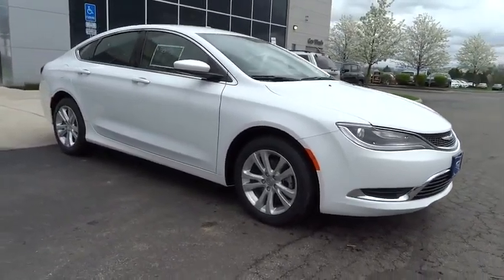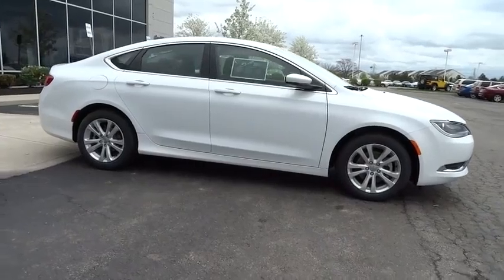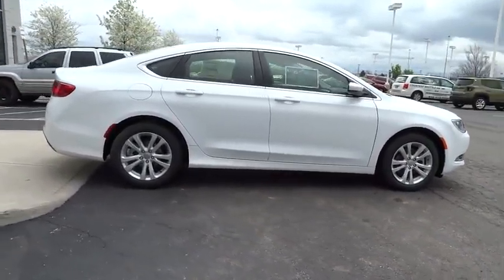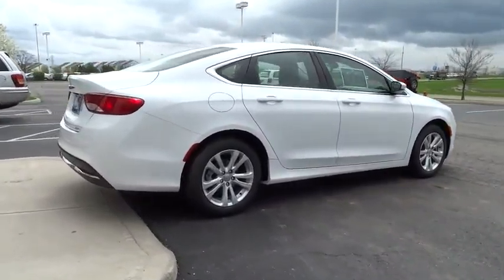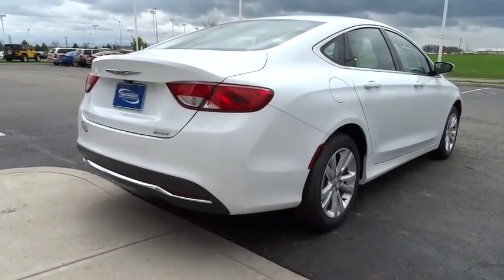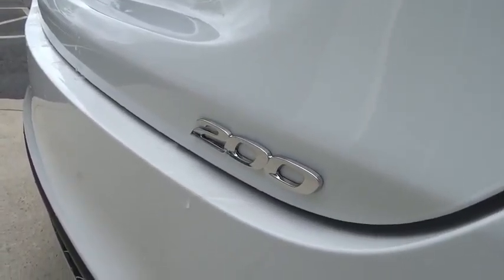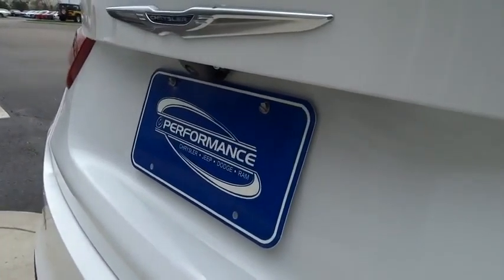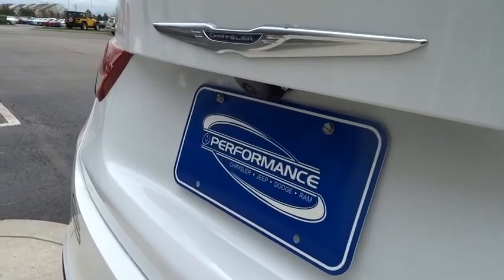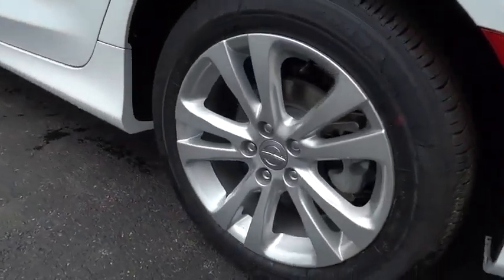Here are some of this vehicle's great options: traction control, dual airbags, power steering, air conditioning, front alloy wheels, four-wheel disc brakes, compass, power windows, security system, trip computer, rear window defroster, electronic stability control, brake assist, remote keyless entry, panic alarm, Uconnect hands-free group, tachometer, overhead console, rear view camera, tilt steering wheel.